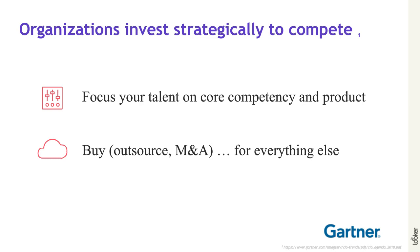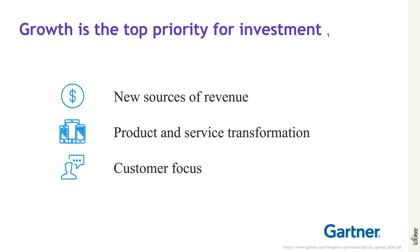And what we're seeing is the same thing that Gartner has seen, which is that when they surveyed 3,000 technology leaders in 2018, they found that data and technology leaders are taking more strategic roles and responsibilities, and that growth is their top priority. That's where they're focusing that engineering effort. And when pursued well, this results in new sources of revenue, products and service transformation, so decreasing costs, and customer focus for increased product competitiveness.